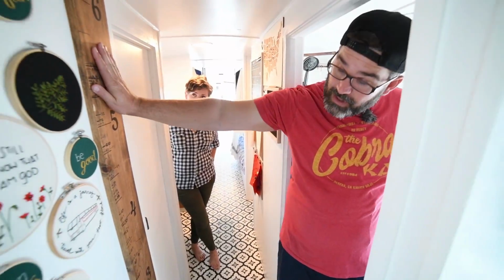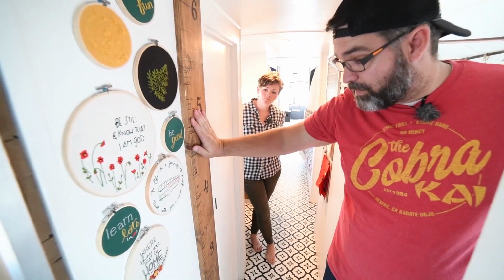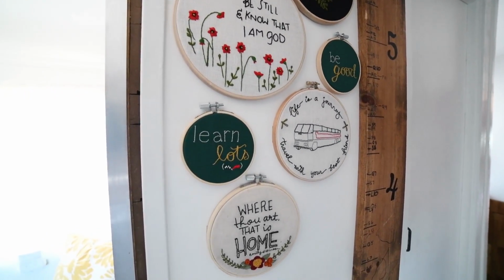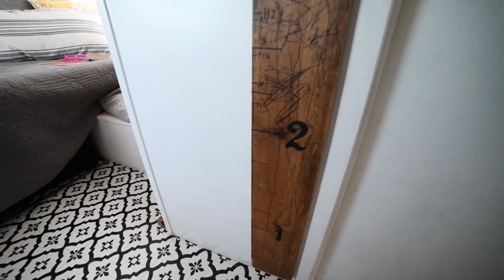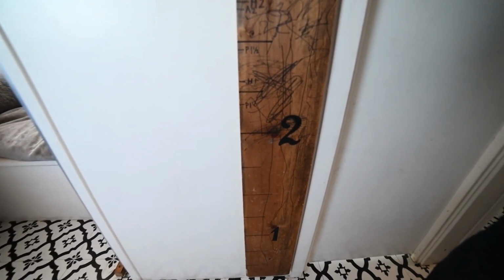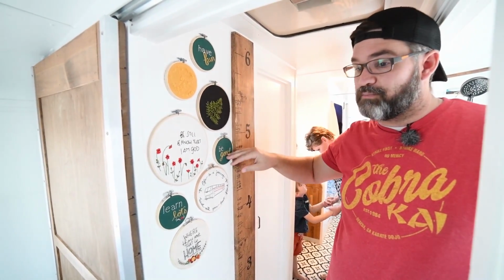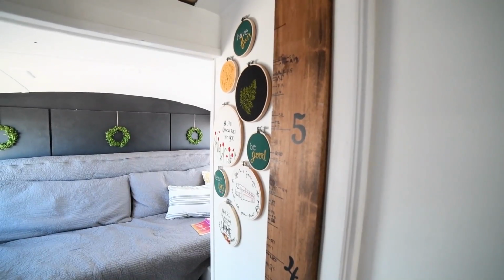This is a cool feature that we actually brought from our home. This is the measuring board for all of our kids. It has, you know, even our oldest kids from when they were 1 or so. And this is actually our family motto. Our family motto is have fun, be good, learn lots.